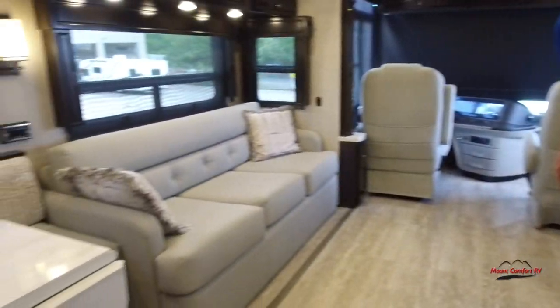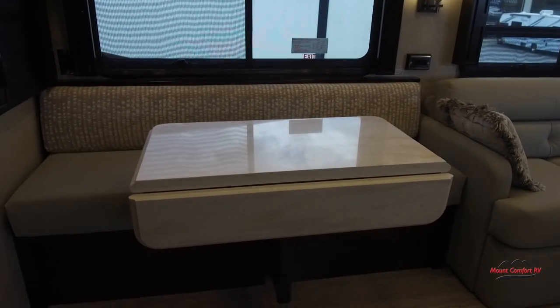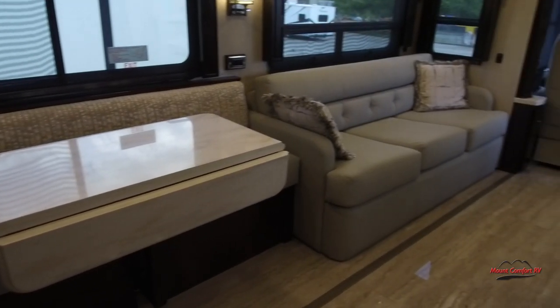So let's take a look at that table. It moves up, it moves down, it moves in, it moves out. Whatever you need, that table will pretty much do. It has a drop leaf on it as well, but those controls for this are over here.